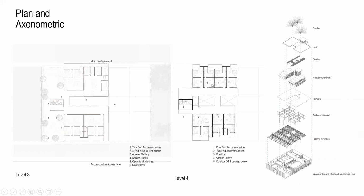Over here, you notice that there are residential pods that are formed, and these pods basically are complete volumetric units that are transported on site using the barge, which is transported via the river that is close by to the site.